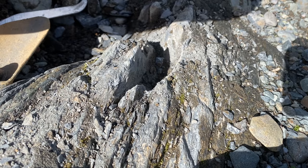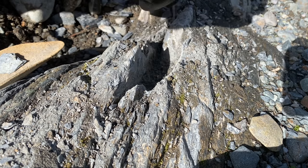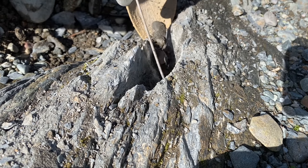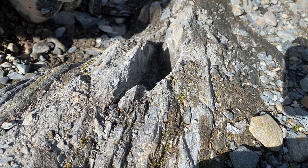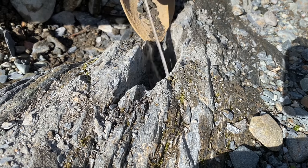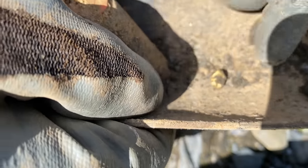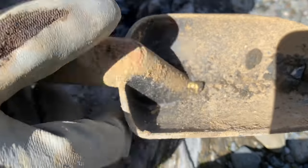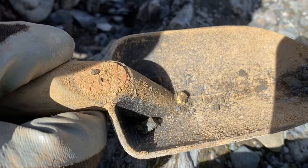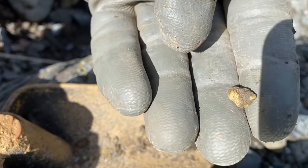Still in there. It's still in there. Oh, there it is. I found the target. Is that it? That's it. Holy cow. I can't see what I'm showing. That's it right there. I'm shaking. I can't even hold still. Where is it at? There it is.